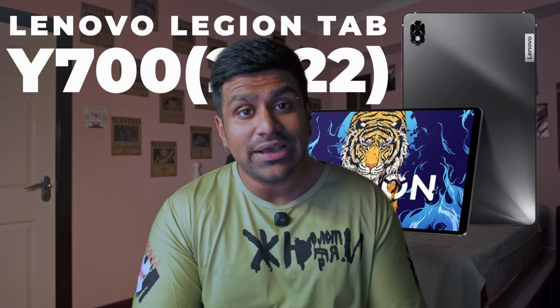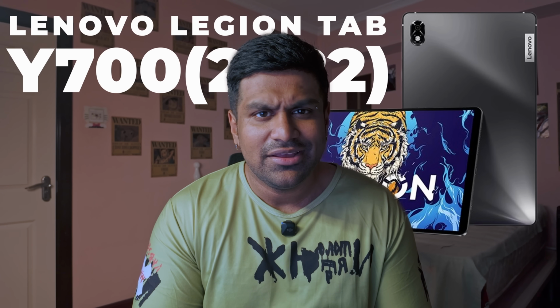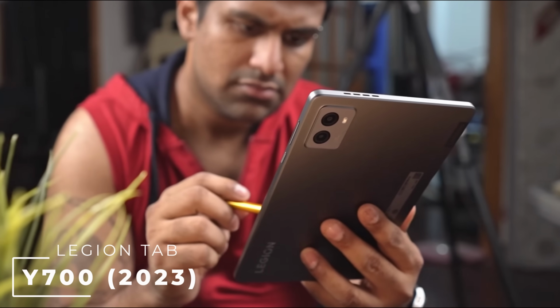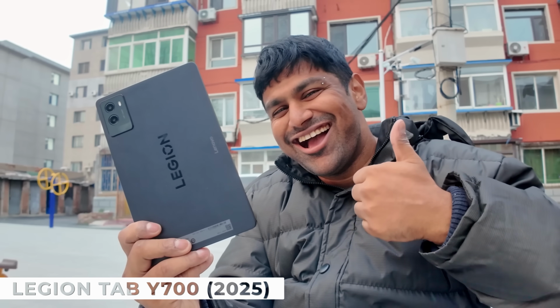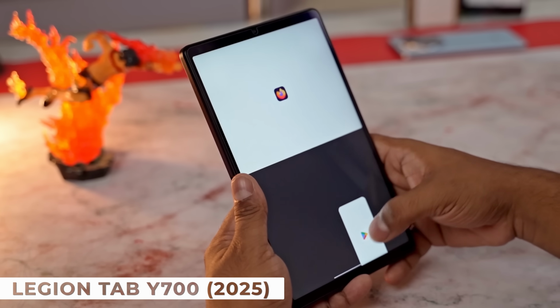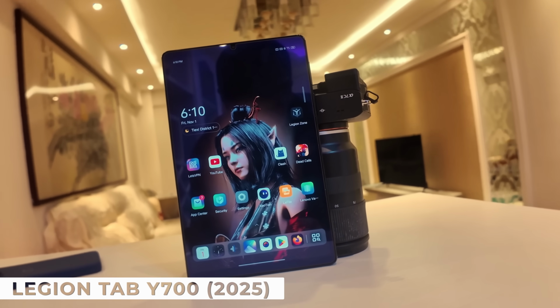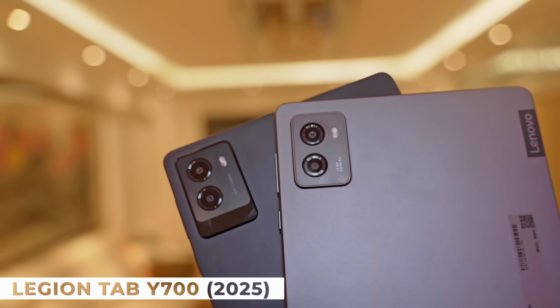A few years back I was using this tablet, the OG Y700, as my primary. Now last year I got to spend a good couple of months with its successor, and then I ended up getting myself the next model, the 2025 Y700 or the Gen 3, and that's been one of my two primary tablets for the last 10 months or so.